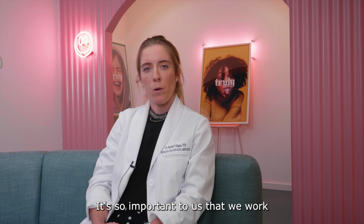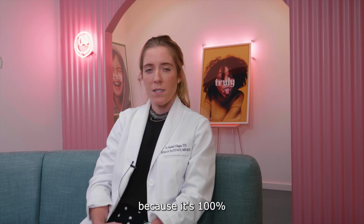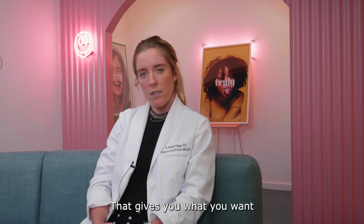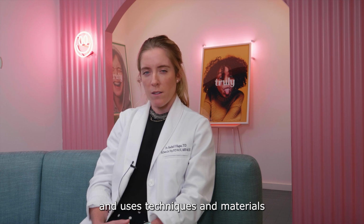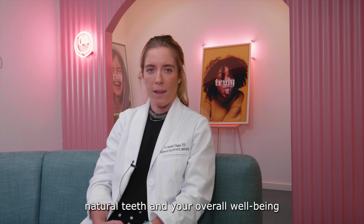cosmetic dentistry. It's so important to us that we work with our patients closely on these cosmetic appointments because it's 100% about you getting the smile that's right for you, that gives you what you want and uses techniques and materials that are best suited to your own natural teeth and your overall well-being.